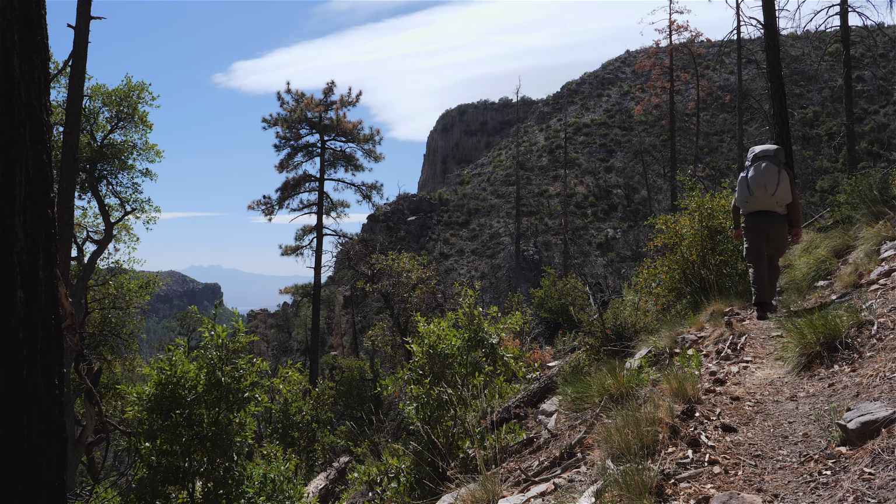Pretty cool looking campsite over here. It's pretty big. Looks like this trail is barely holding it together. All right, this is starting to remind me a lot of the Arizona Highline Trail along the Mogollon Rim. And fun fact, we're only about maybe 30 miles from there.